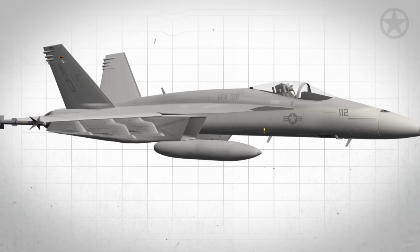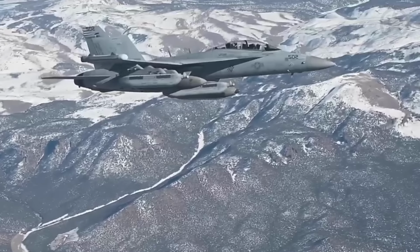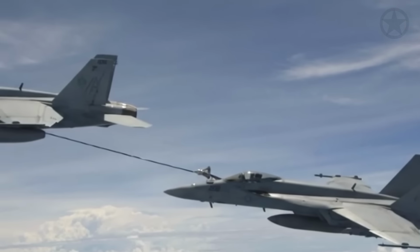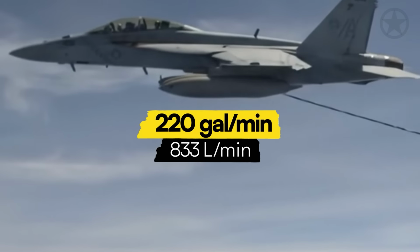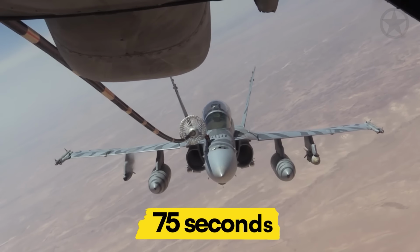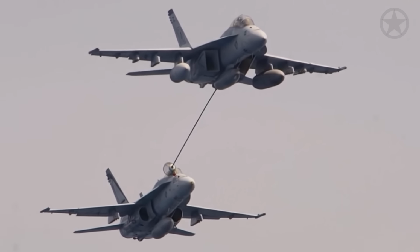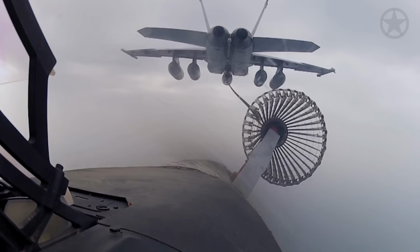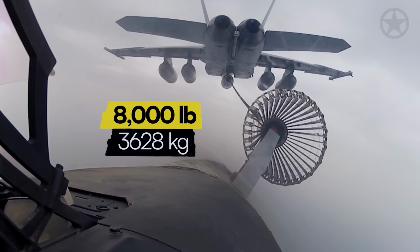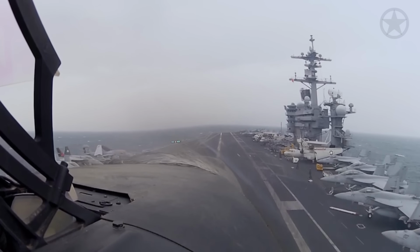Located here under the F-18's fuselage, the D-704 Buddy Store refueling system turns ordinary strike fighters into airborne gas stations. The system's impressive fuel transfer rate of 220 gallons per minute allows a complete F/A-18 refill in just 75 seconds, critical during combat operations where aircraft remain vulnerable during refueling. Each Super Hornet configured as a buddy tanker can transfer up to 8,000 pounds of fuel to other aircraft while retaining sufficient reserves for its own safe return to the carrier.